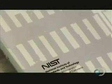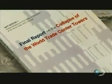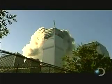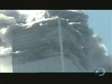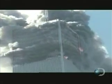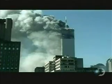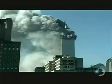In September of 2005, after a 3-year investigation, NIST came out with a similar conclusion. But they believe the collapse initiated in the floors. The floors started to sag, and they started to pull the exterior columns inward. And the inward bowing of the exterior columns became substantial just before collapse. And then the building came down.